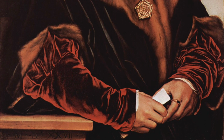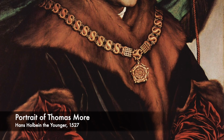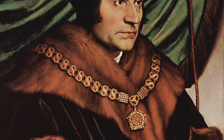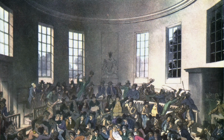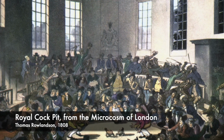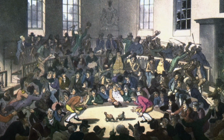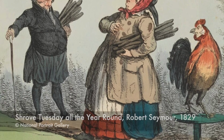Famed Catholic utopian dreamer, considered by most to be an all-round good guy, St. Thomas More was said to have boasted of his skills with the cocksteels. Thomas, what are you doing? Surely he knew in his heart of hearts, notwithstanding the attitudes and belief of the time towards animals, that it was an ugly, wicked game to be playing. Not very saintly of him, to be sure.